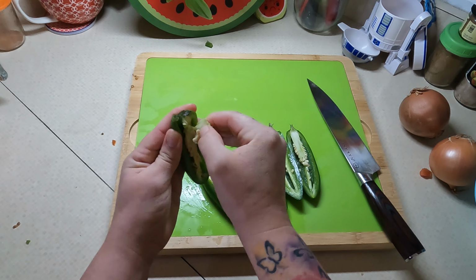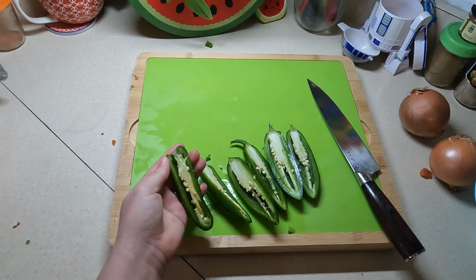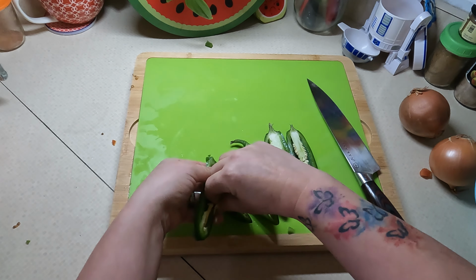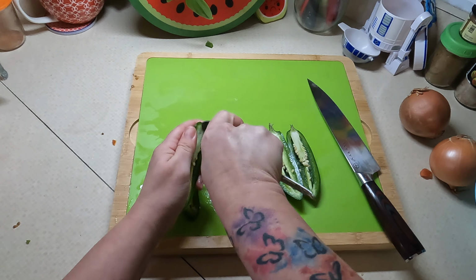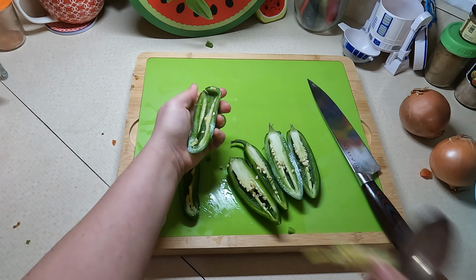It seems like the jalapenos aren't as spicy as they used to be. Does anybody else feel that way? Like I made some jalapeno poppers the other day and I'm like, man, these are not that spicy. Another good way to get this out is just to use a spoon and kind of scrape. Just make sure that juice doesn't pop you in the eye.